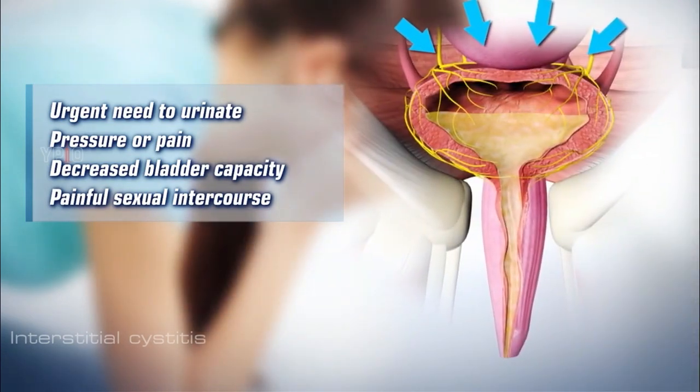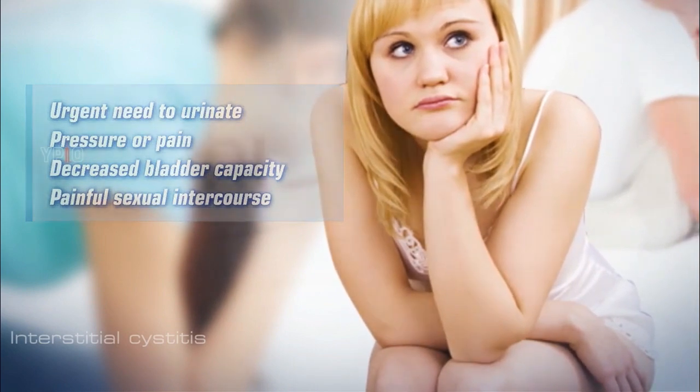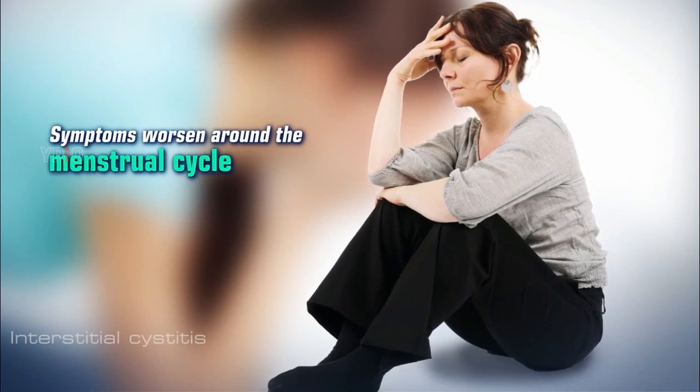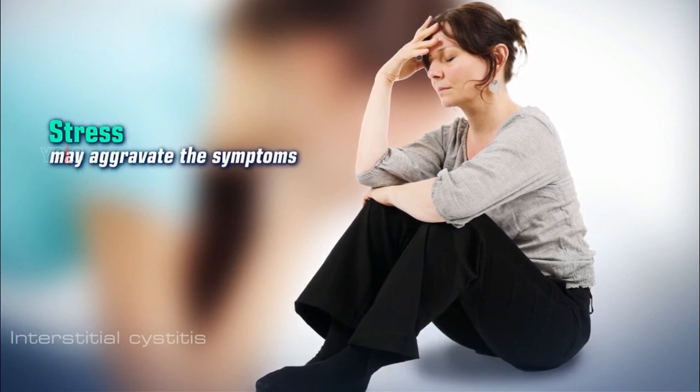Decreased bladder capacity, painful sexual intercourse. In most women, symptoms usually worsen around the menstrual cycle. Stress may also aggravate the symptoms.